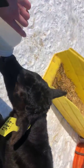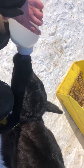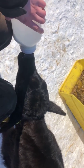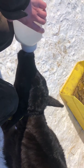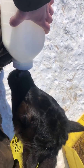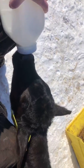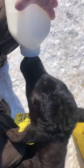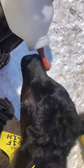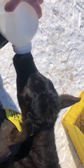I'm just going to give her a head start. And I always like to open with feeding her because they're hungry and it's awfully cute. Lizzie, come here. So it doesn't take her very long to finish her milk. This is one of our bottle calves. This is our heifer bottle calf, and then we also have a bull bottle calf. Her name is Kiss, and then the bull calf's name is Hershey.